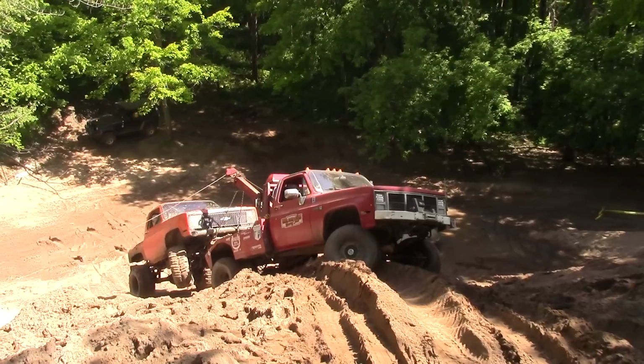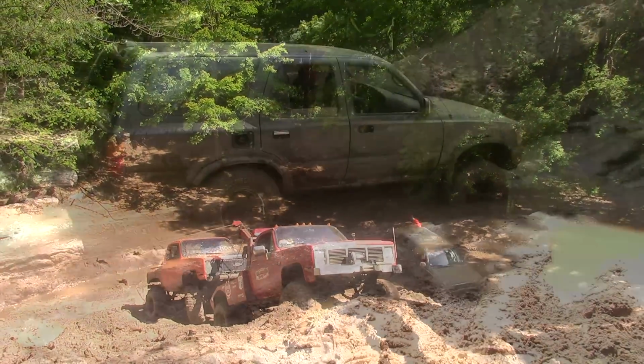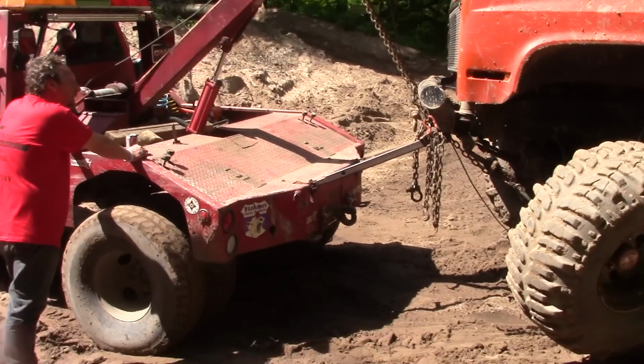But with some creative use of the boom cable, we were able to get the truck down off of the hill, only to find another vehicle in need of some help. Now, here's the conclusion of Rescue on Digger.